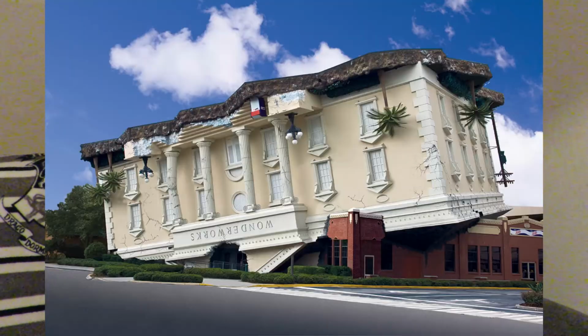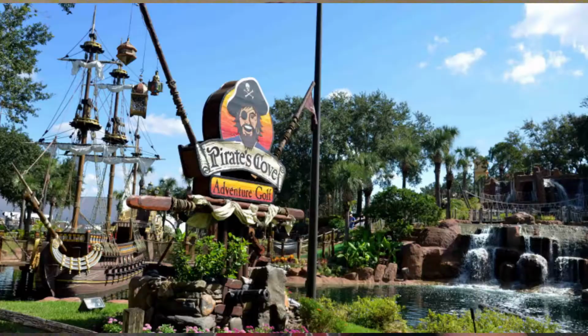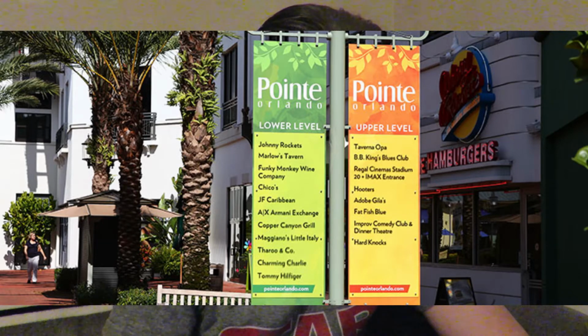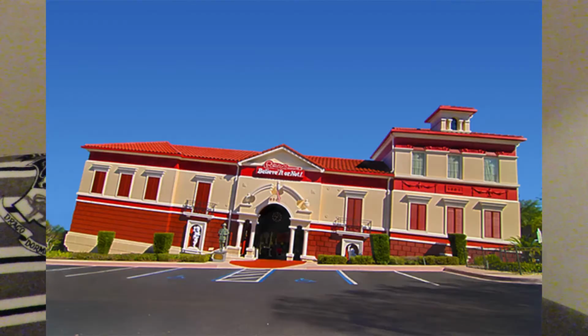For example, there's lots of nightlife. So you've got your Wonderworks, you've got all your mini golfs. There's about 4 or 5 different mini golfs. Oodles of restaurants. There's a shopping plaza called Pointe Orlando, and Ripley's, believe it or not, places like that.